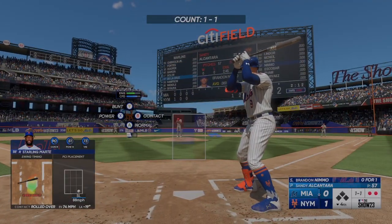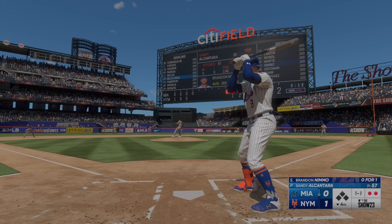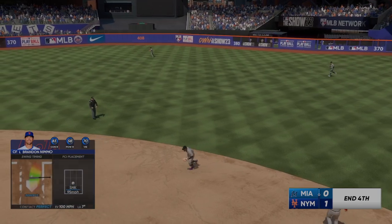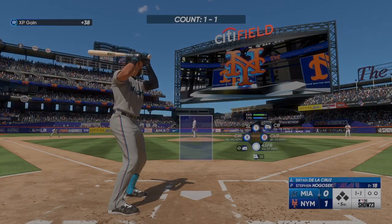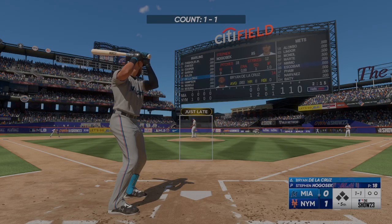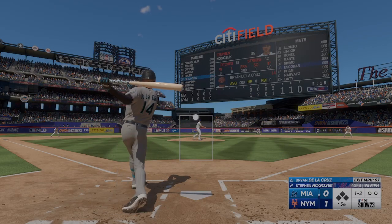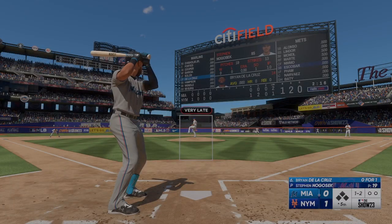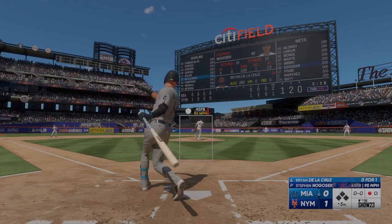Here's the center fielder, Brandon Nimmo. Now a bullet to second base, but he's got it to end the inning. Down. Ready now for the 5th inning. And now for the Marlins, Brian De La Cruz. Next offering is fouled back. A little tardy on that fastball. Has got to get it going a little quicker. Get that front foot down.